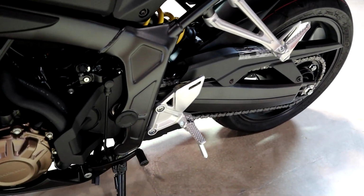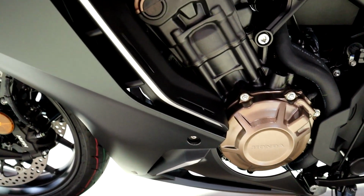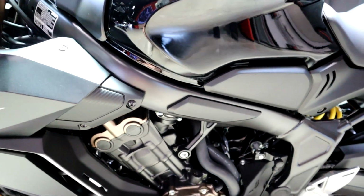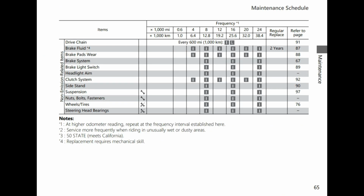And now when it comes to maintaining this engine, thankfully it won't break the bank. Your first service is at 600 miles, which is the standard for Honda unless you're buying a Goldwing, and then you get to wait until 4,000 miles. And as you can see here, the maintenance schedule is pretty relaxed, with recommended oil change intervals every 8,000 miles and valve inspections every 24,000 miles.